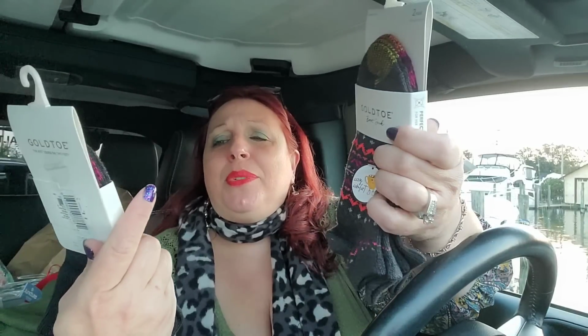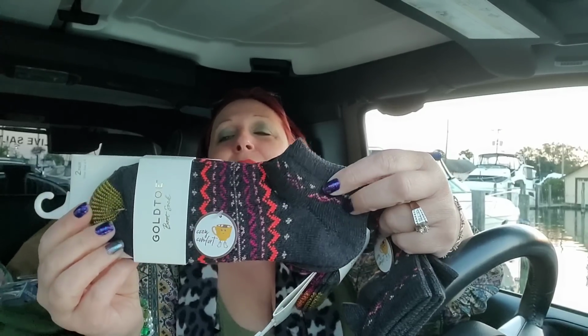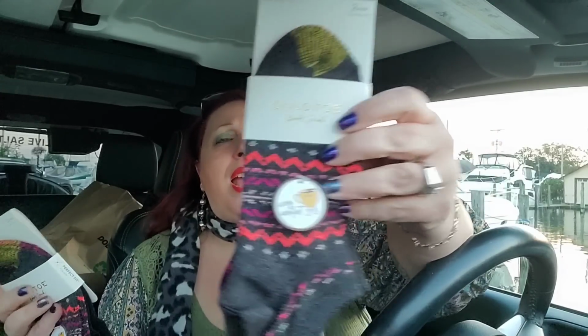They're calling them a boot sock, but this is not a boot sock. They're definitely not a boot sock. These people are crazy. Gold toe, no. These are basically cute ankle socks, not boot socks, but cozy comfort, yeah, for sure. Look at how adorable these are. And how much were these originally?